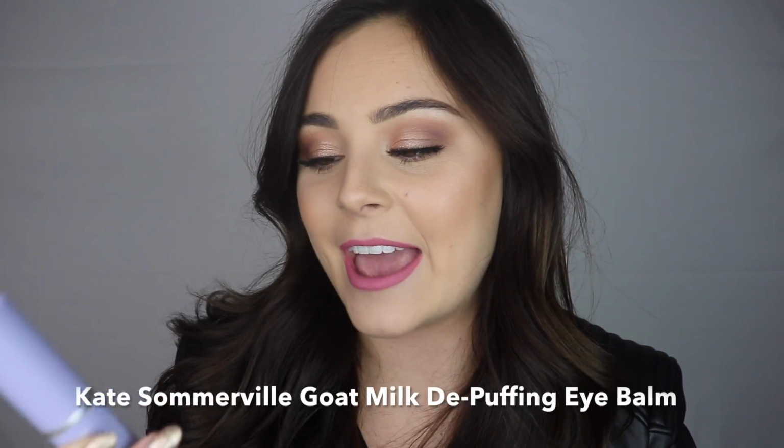So I tried really hard this last year just to really get into skincare. So I've been trying this one out. This is actually my second time purchasing it, so that's how I know it's a favorite. And it's the Kate Somerville Goat Milk. I have it both as the moisturizer, and I also have it in the eye balm too.